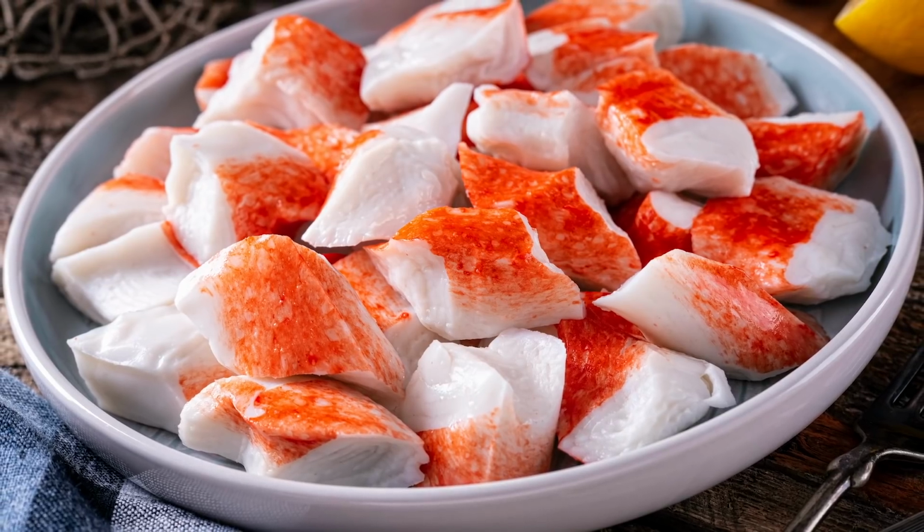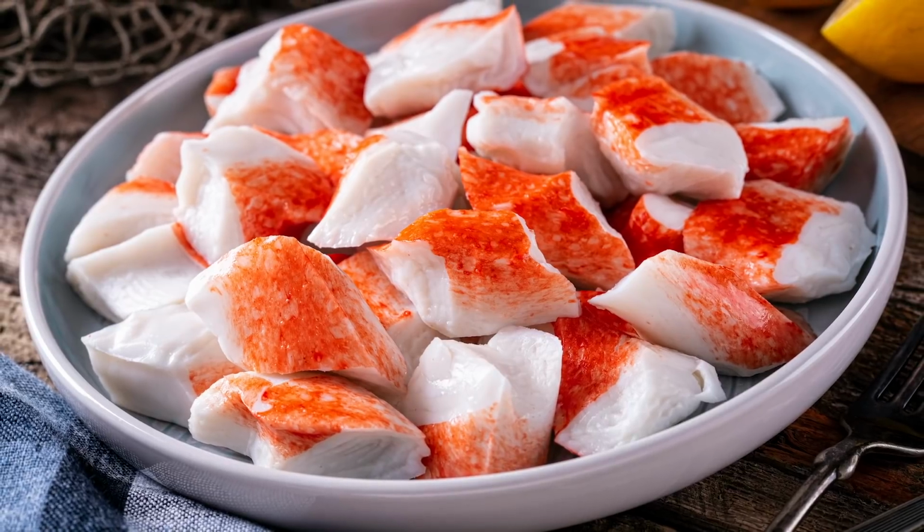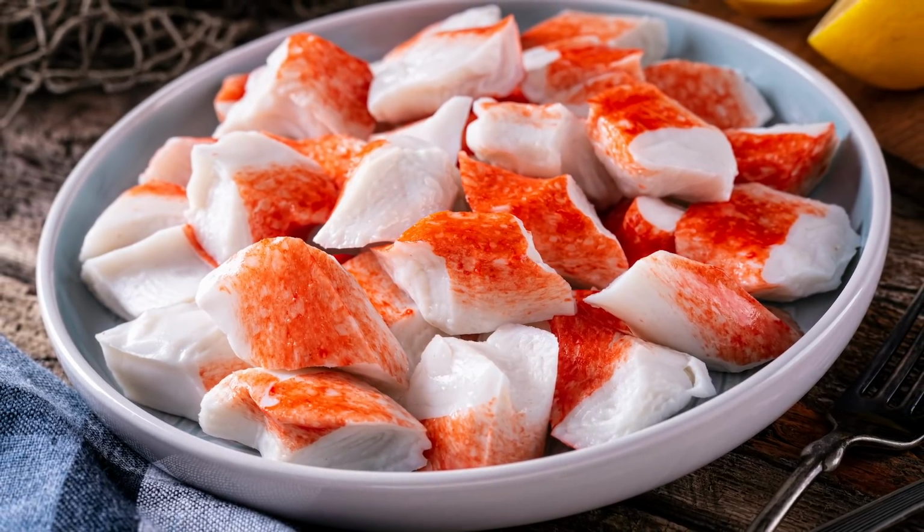But unfortunately, according to the Associated Press, it does have an environmental downside. While this phony seafood meat may be convenient, it takes a lot of water to make the stuff, and that can be pretty wasteful.